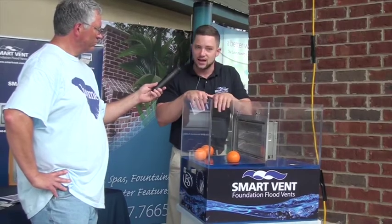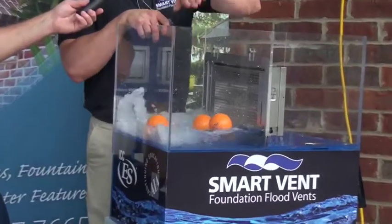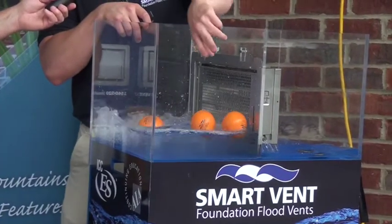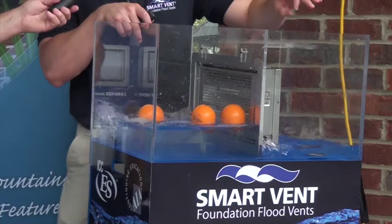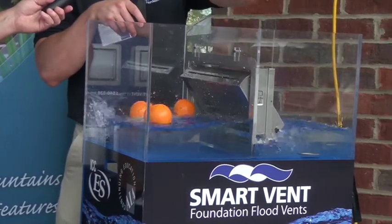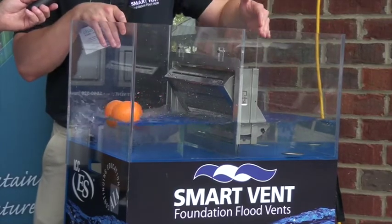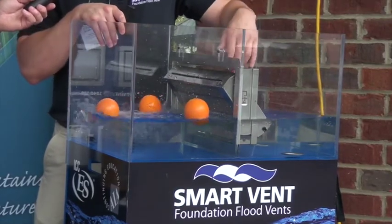Again, this is going to be the outside of the home. This is going to be the inside of the crawl space. So, rising flood waters here. This water level difference right here is bad. That's the hydrostatic pressure buildup. But our vents actually open up, which you'll see here in just a second, right there, automatically equalizing that water line, therefore taking the pressure off your foundation and equalizing that hydrostatic pressure.